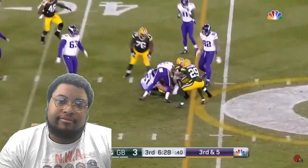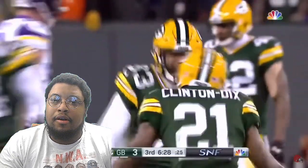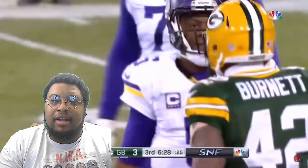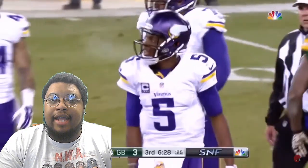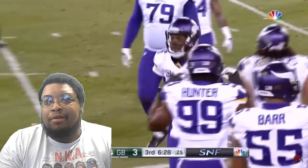And he gets it away, and it's going to be picked up at the 43-yard line. Should have thrown it out of bounds, bro. Why would you throw it forward? You're clearly about to get sacked. Either take the sack or throw it out of bounds. Why would you throw it forward?